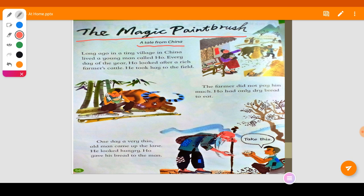Long ago, in a tiny village in China, lived a young man called Ho. Every day of the year, Ho looked after a rich farmer's cattle. He took hay to the field. The farmer did not pay him much. Ho had only dry bread to eat. One day, a very thin old man came up the lane. He looked hungry. Ho gave his bread to the man, and he said, "Take this."